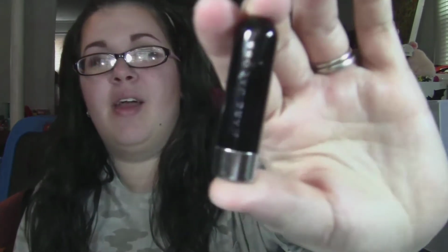I'm afraid to see how much the full size of this is. It's probably like 30 bucks, but I had this little sample and it worked well for me, especially the day we went to the beach and I got all sunburnt. My lips didn't get burned, so that's saying a lot because that means it really works.